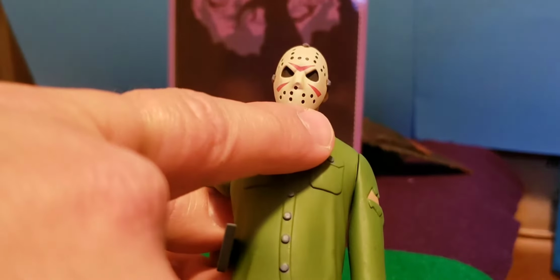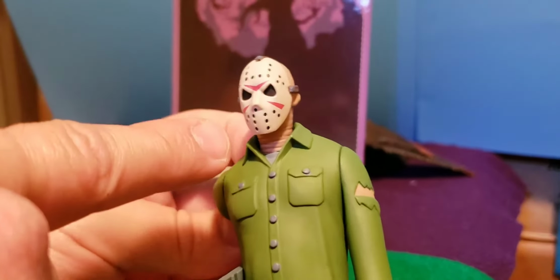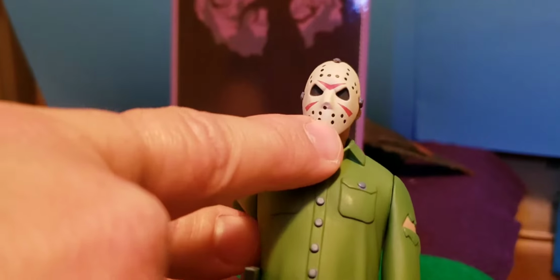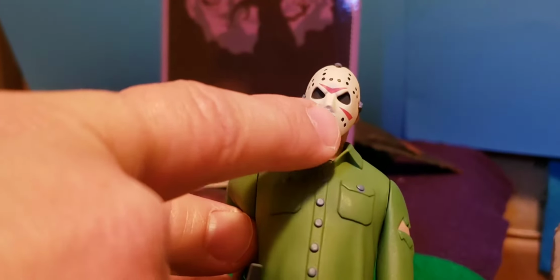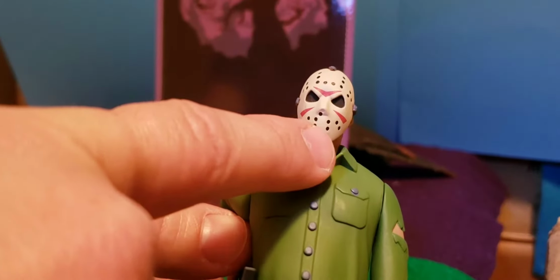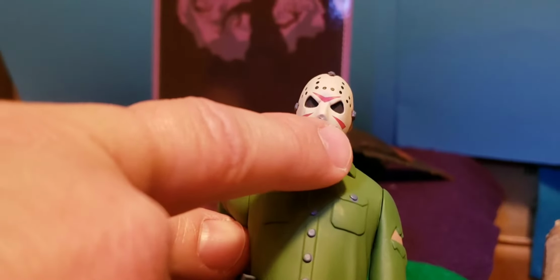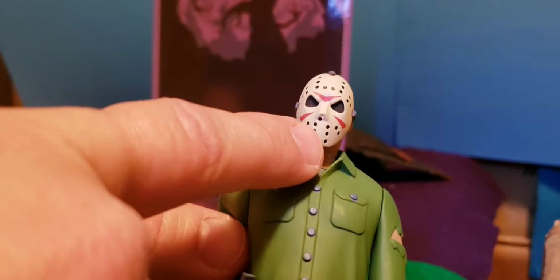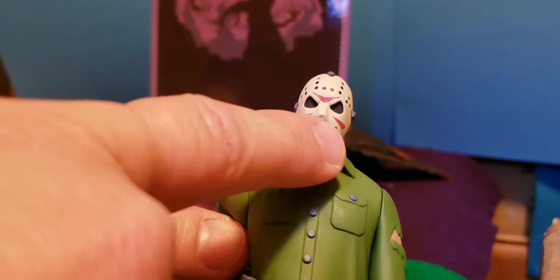Now, what is interesting as I'm looking at these, very, very good attention to detail on the mask, but it does appear to be missing one nose hole there. Perhaps that was done intentionally by Jason. He customized it, or we'll have to look at another picture or pose. Instead of 2 holes for his nose, there's only 1. Not that it matters. I don't think Jason cares.